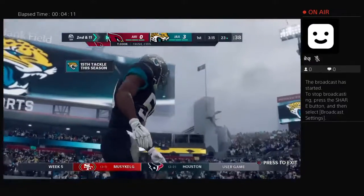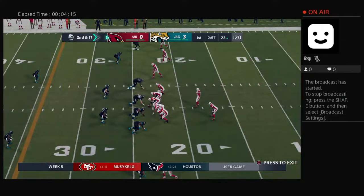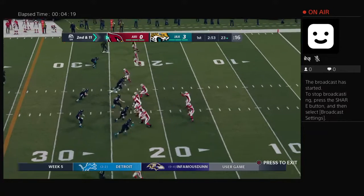And he will lose yardage here back at the 23-yard line. He'll lose a yard there, and it's 2nd and 11. After the loss to start out, here's 2nd and 11.